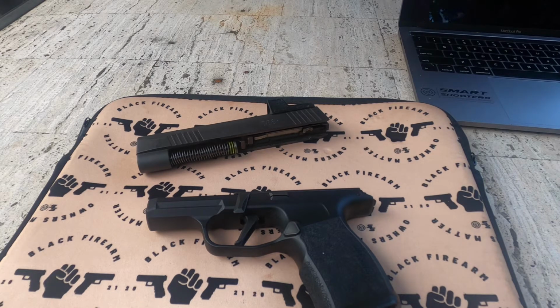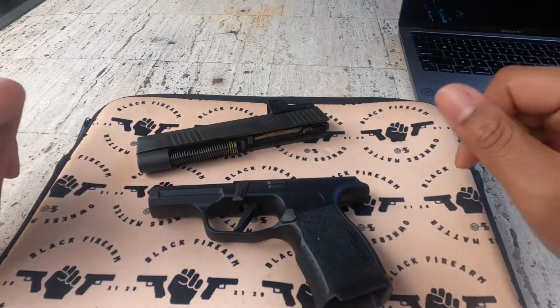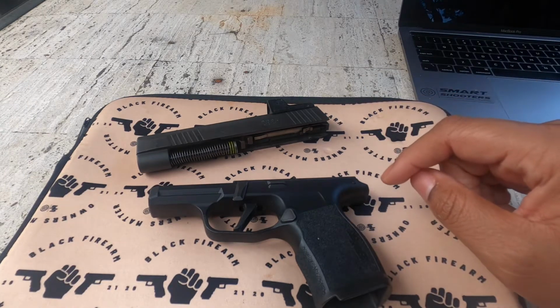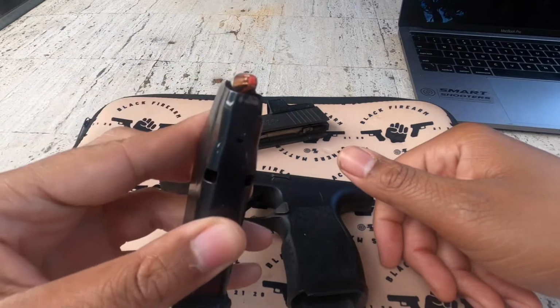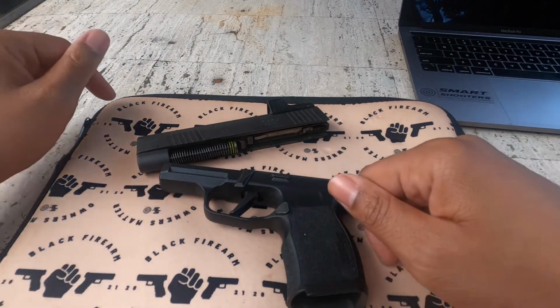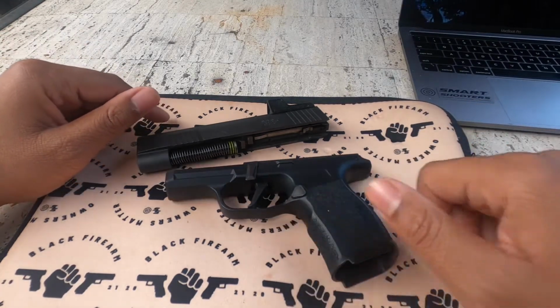So here we got the P365XL. It was my EDC by Sig until I bought the Walther PDP. The Walther PDP was what I felt like a far superior weapon. Therefore, it replaced the P365XL as my EDC. Now, the firearm is clear, just so we got that clear. The mag will be put away for the sake of the video, so we don't have any accidental discharges. All right, let's talk about what happened.